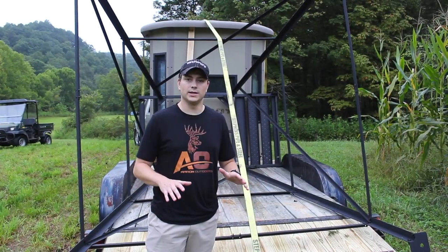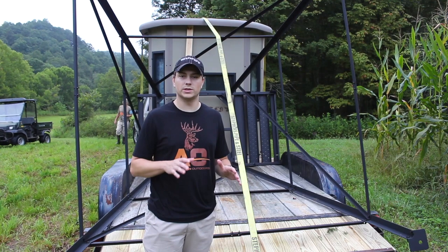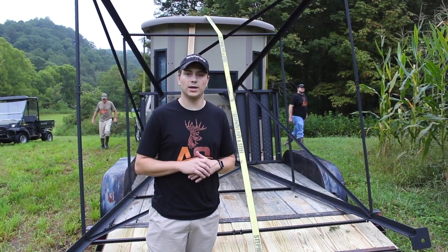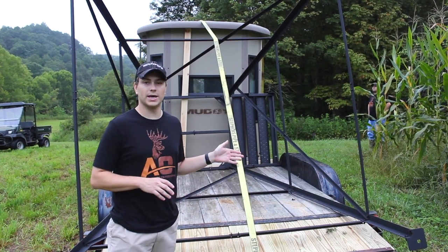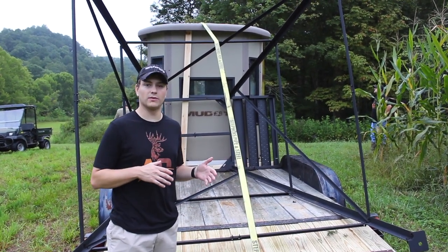It's Saturday, August the 18th, and we're here at our farm today. We just got our Muddy Bull blind shipped in this week. Got everything put together here on the platform the last couple days, and now this morning we've come up here to the farm. It's pretty early.